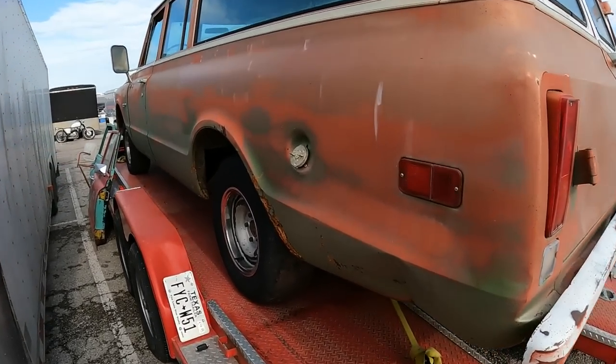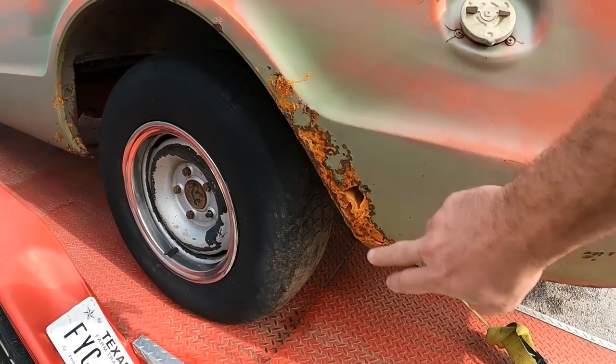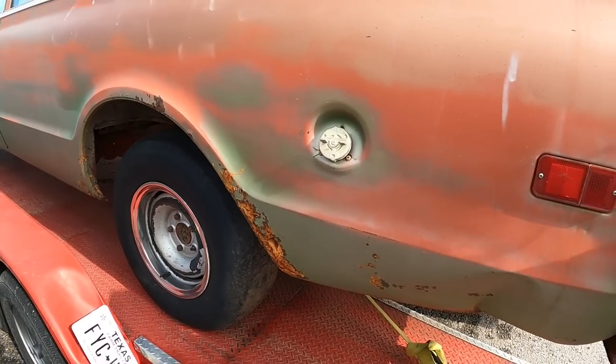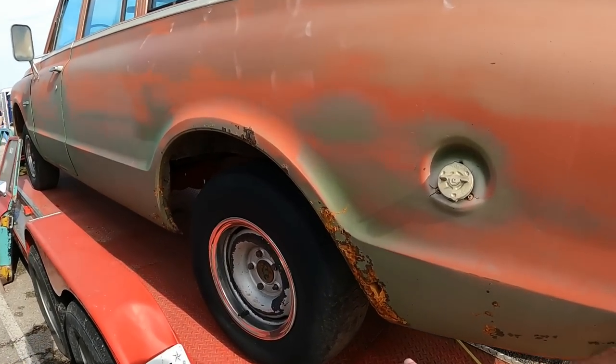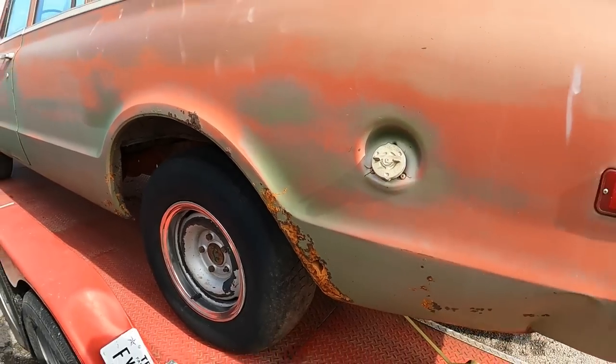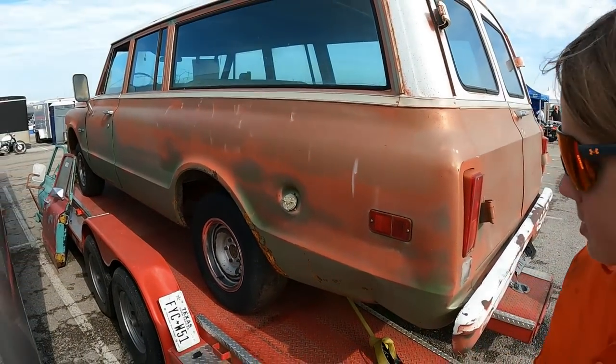Well, what they did was they put house foam in there, which people used to do. Before people really, I guess, knew that it's not good, they'd put it in there and that would give you something to put fiberglass or something on too, but the problem is it just helps the rust grow.